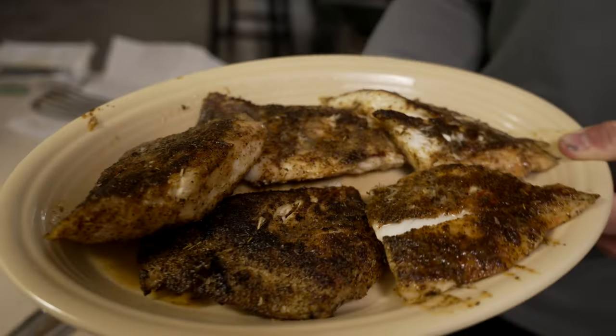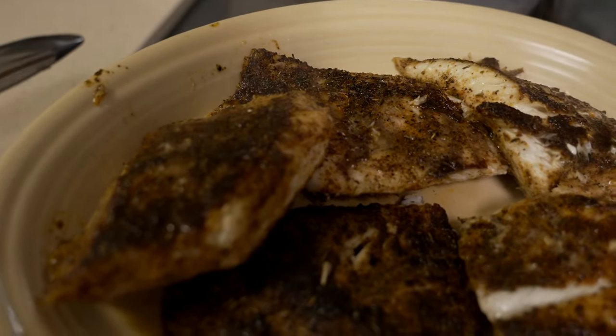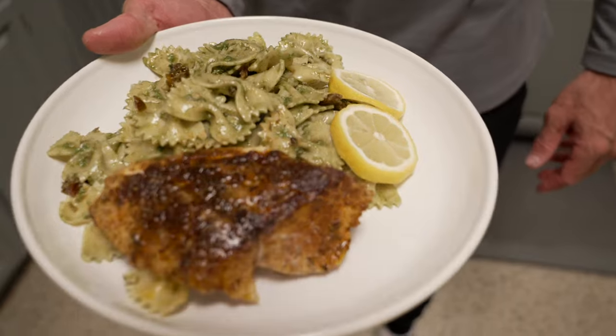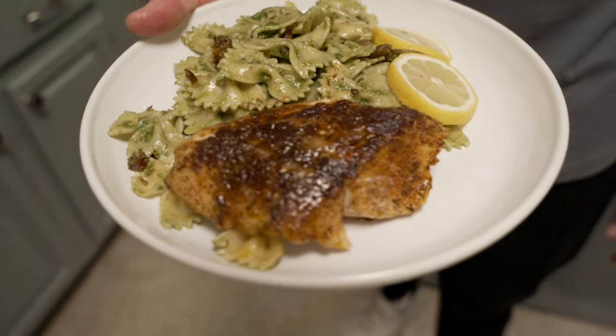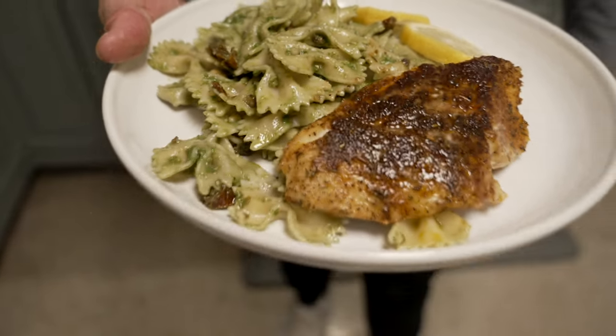Okay, so we're completely done. The food's ready to go. I'm gonna put it on the table. Here's a look at the final presentation. We got the snook here, blackened snook, the pesto pasta that Maddie made, a couple slices of the lemon. This is gonna be absolutely delicious. I can't wait to dig in, put it on the table and see what the family thinks.